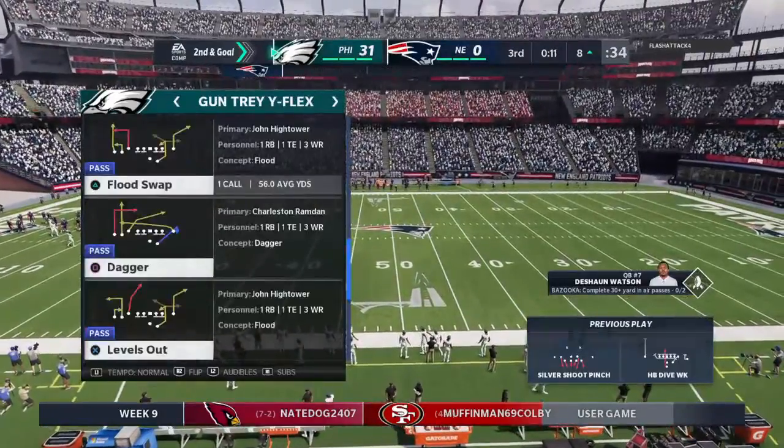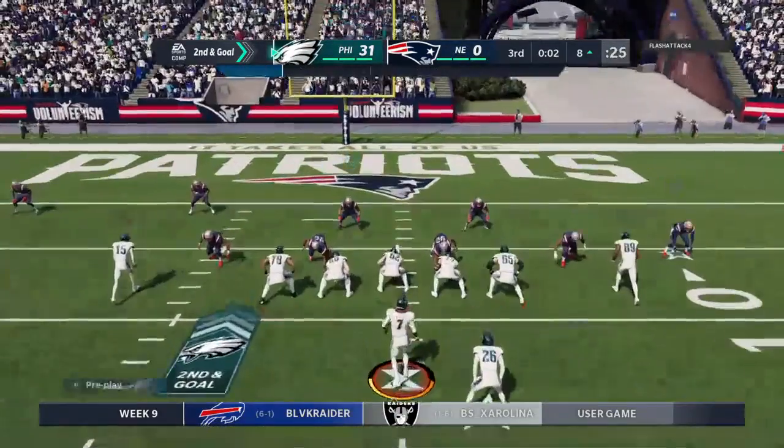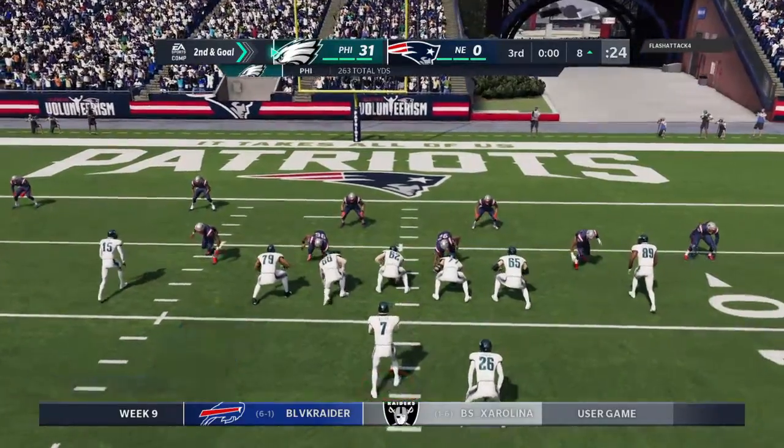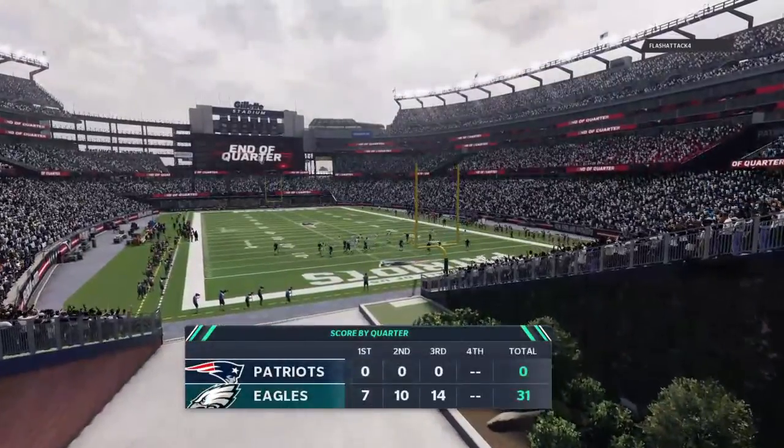2nd and goal. It's a gain of a yard. Brings up 2nd and goal. So it'll be 2nd and goal when we return.